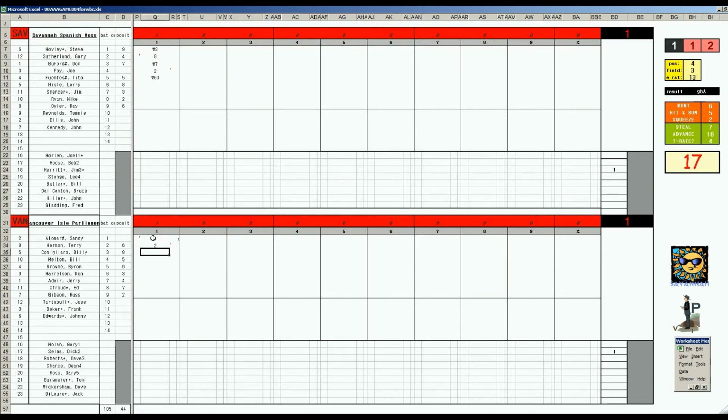Billy Canigliaro, 1-3, pops a short. Bill Melton, K's. And Byron Brown, short. Larry Heisel, 2-8, K's. Spencer, 66, rolls it to second base. This is Jerry Adair's, a 3-13, makes the play. And Mike Ryan, 5'10", short X. The shortstop is Harmon. I said he's a 3-28, I believe. 3-26. Makes the play.